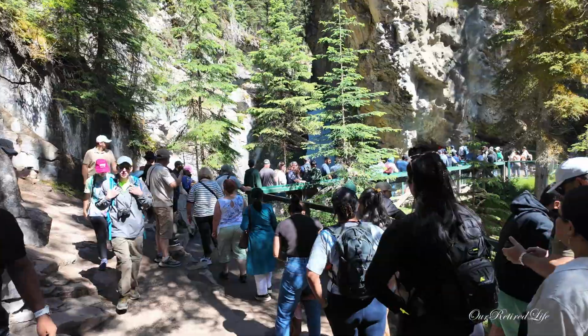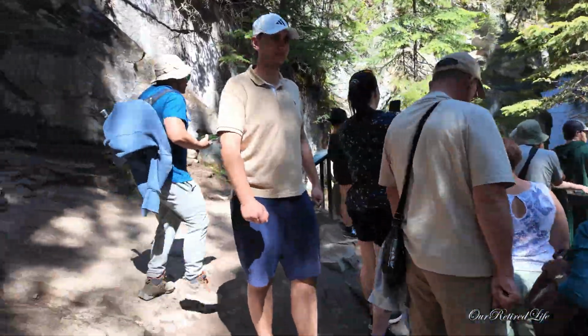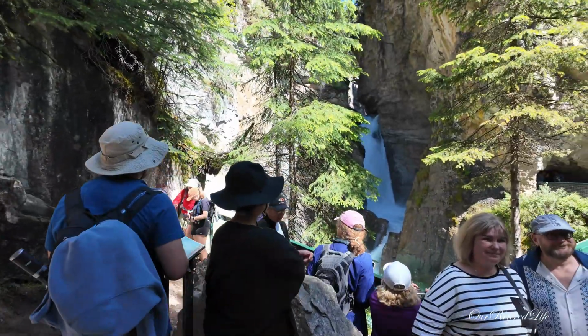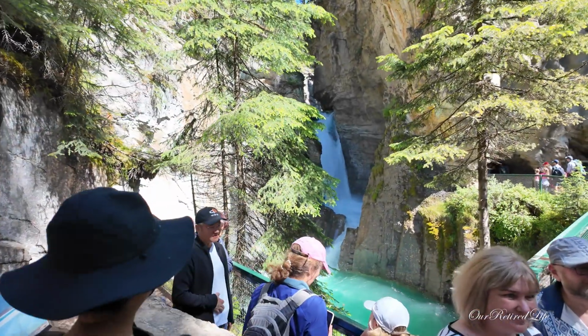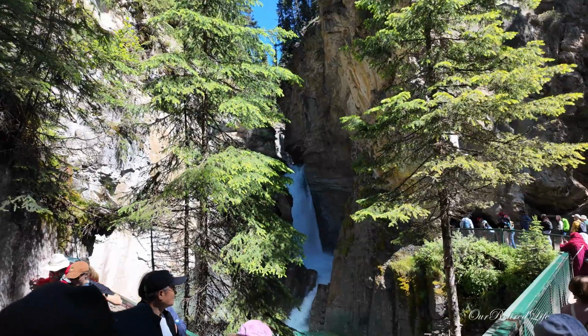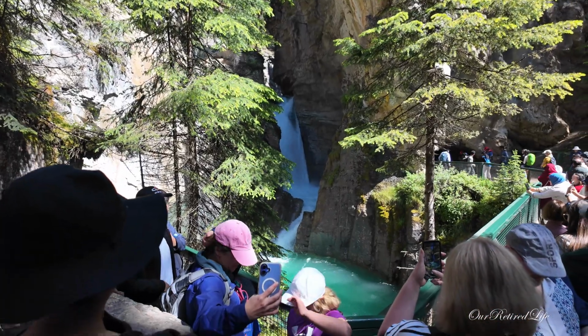Welcome to Johnston Canyon in Banff National Park, Alberta. This is one of the most popular and beautiful places to visit in the Canadian Rockies. Johnston Canyon was formed thousands of years ago by water cutting through limestone rock. The creek begins in the mountains near Castle Mountain and travels down to join the Bow River.